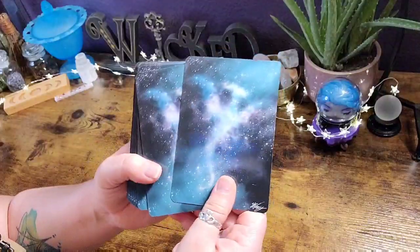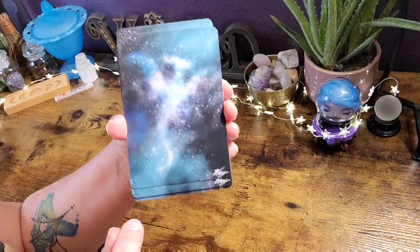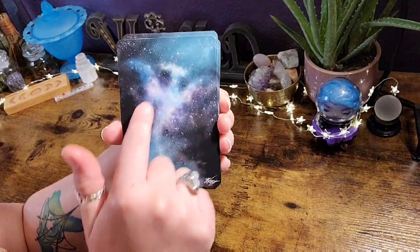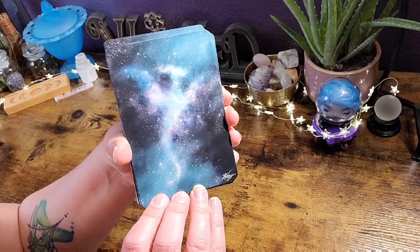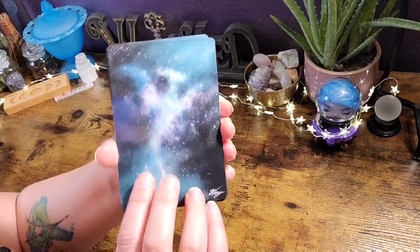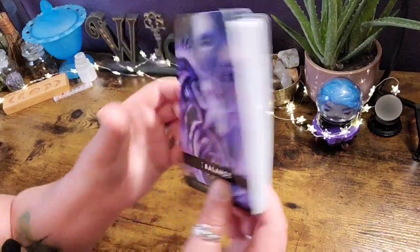Okay, let's get into it. Look at the back. Ooh. Oh my goodness. I did not even take it in, but look, it's a dragon in the galaxy. Stunning. Oh my gosh, that is so pretty. I really like that. I was not expecting that. When I saw it, I was like, oh, cool, galaxy. And then bam.